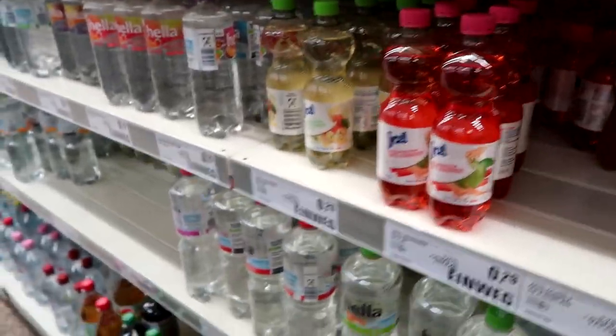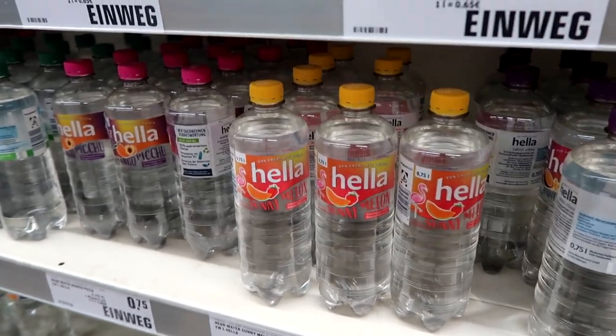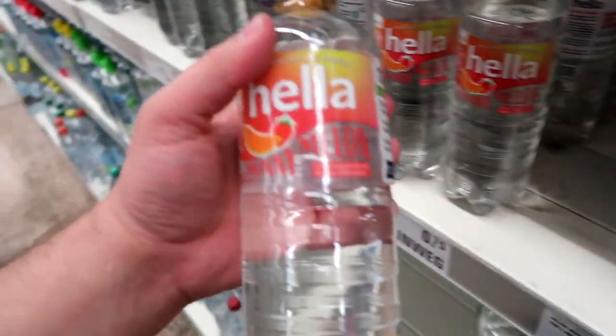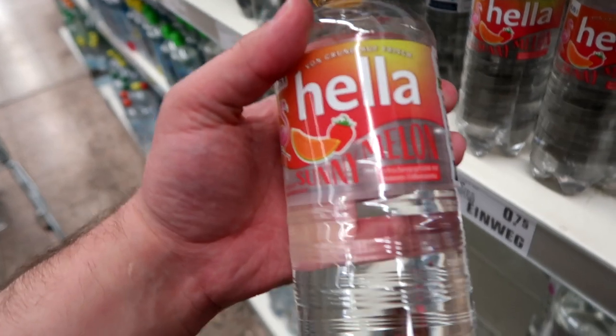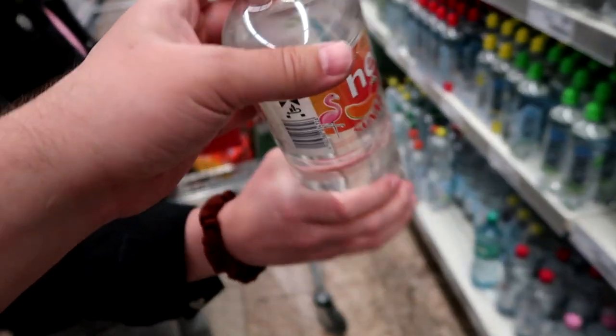Crezioni, don't know what that is exactly. But yeah, we can splurge out on waters without feeling too bad, Claire, can't we? Hella sunny melon. Melon and strawberry. I'm interested by that. Let's get that.